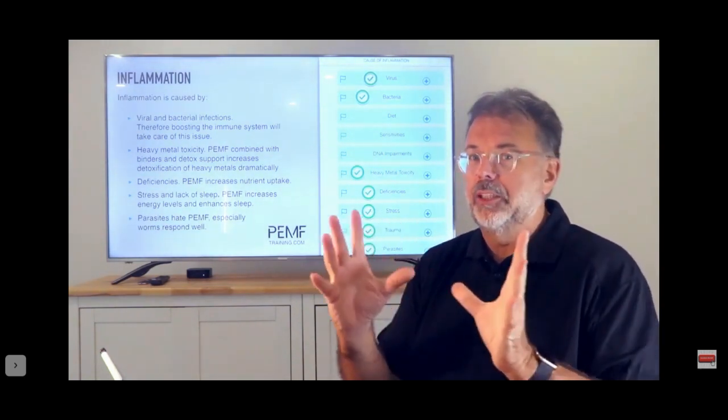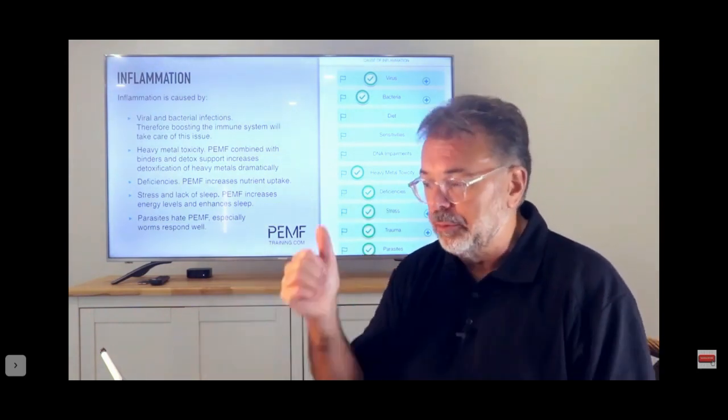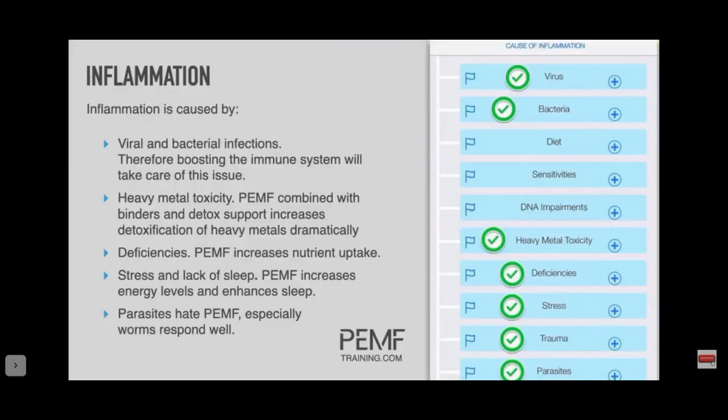And that's where we need to look at what PEMF is doing. It helps with killing off the infections. It helps with building up your glycogen and your ATP production so that you have more antioxidants to fend off virus. It reduces the bacterial infestation within the cells. It helps with heavy metal detoxification, deficiencies, nutrient uptake.